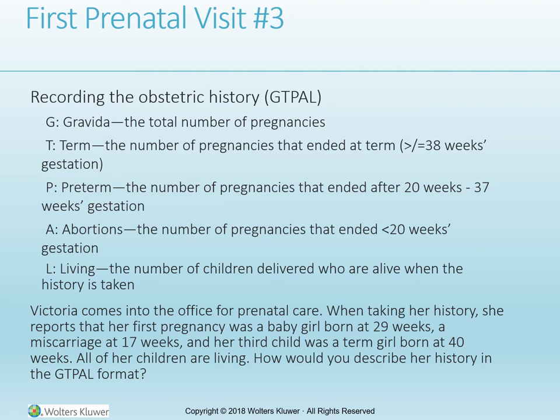The letter P stands for the preterm deliveries, and this is the number of pregnancies that ended after 20 weeks and before the end of 37 weeks of gestation. We use the letter A, for abortions, for the number of pregnancies that ended before 20 weeks of gestation. And we have the letter L, for living children, the number of children delivered who are alive at the time of history collection. It is important to obtain information regarding complications that may have occurred with other pregnancies.